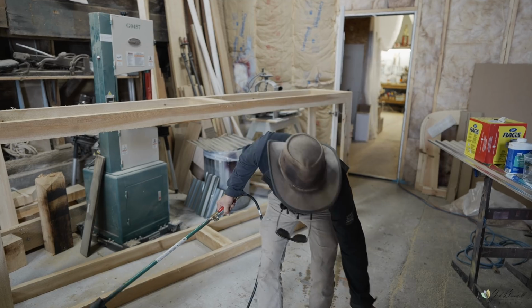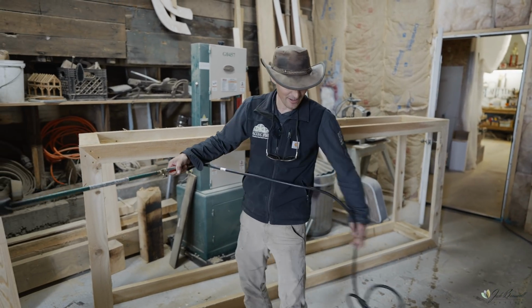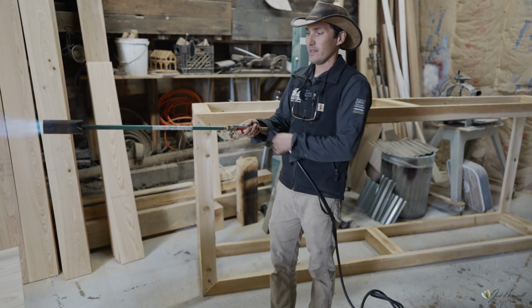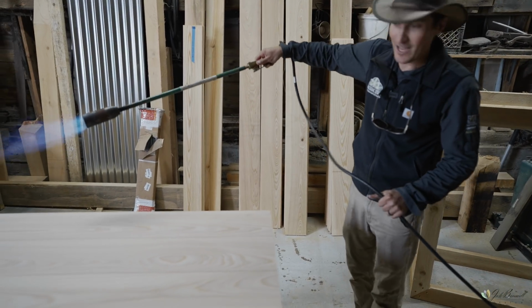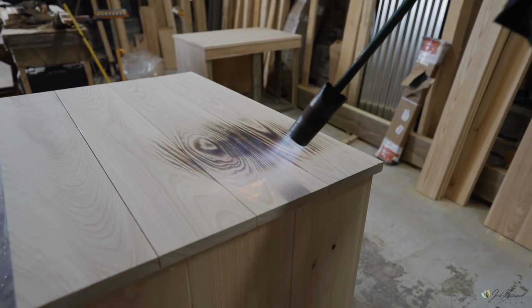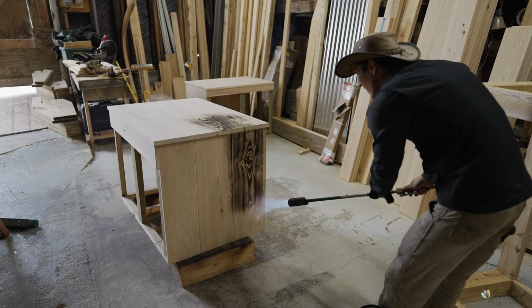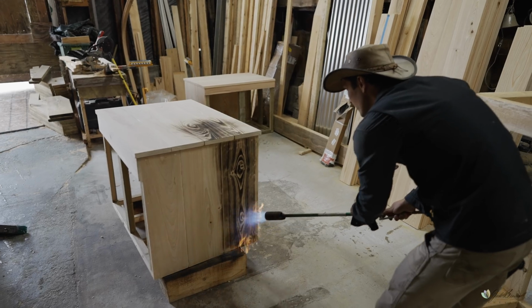So it's really important to do this in a very, very well ventilated space like this. We got all the doors open and everything. Plenty of ventilation here. And this is an awesome torch because I got variable speed there. I can turn it up and down. But I'm literally gonna light this thing kind of on fire and char this baby right up. That's the look I'm looking for right there. Got to keep the torch moving so that it doesn't, you know, literally light on fire. This is an awesome, awesome technique. We've been pretty excited about the way this project is turning out.